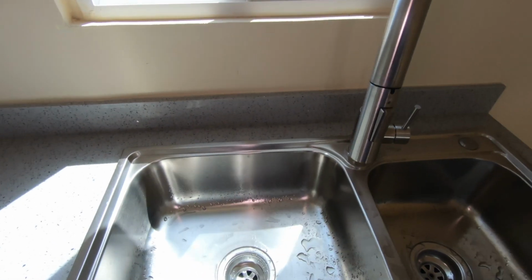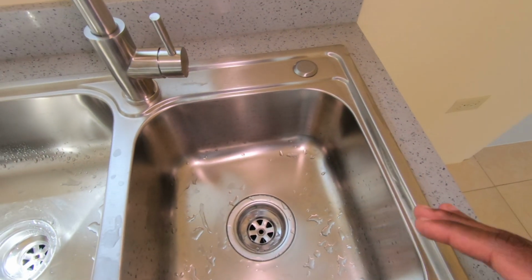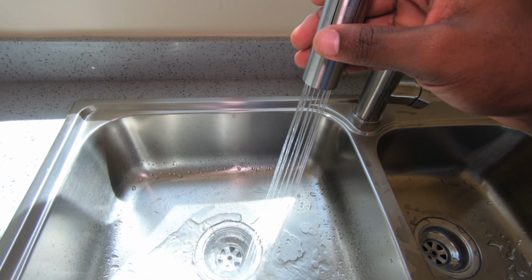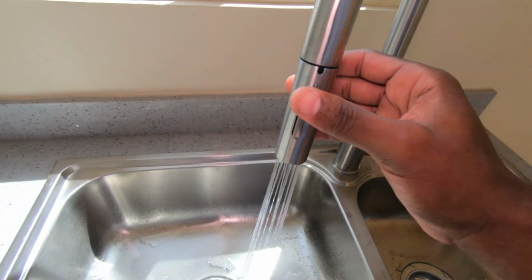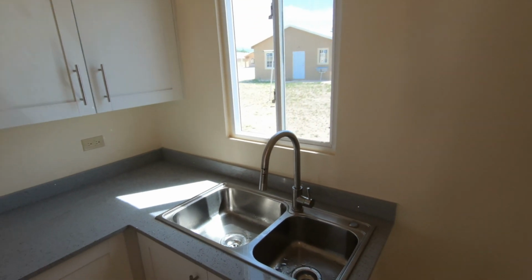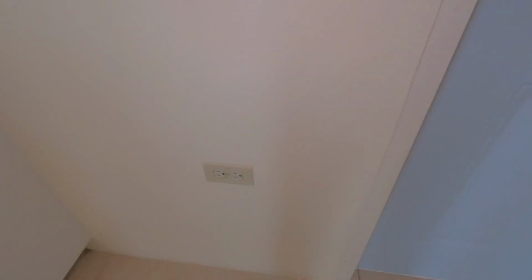And this sink, of course, is a double bowl. I guess this is where you wash and this is where you rinse. We can turn the pipe on so you can see. It comes with 2 features, and you can also pull it out. So that's pretty nice. Stainless steel as well. And it's a very modern feel in this kitchen. Of course, another power outlet right there.